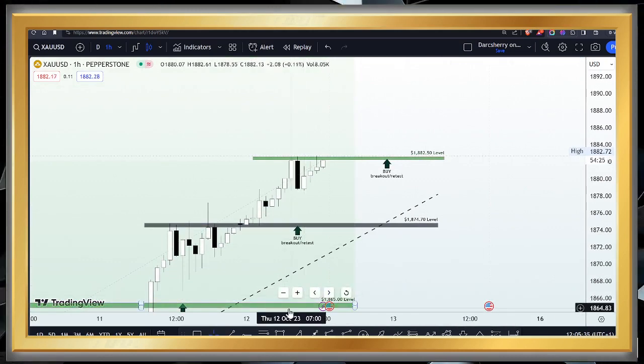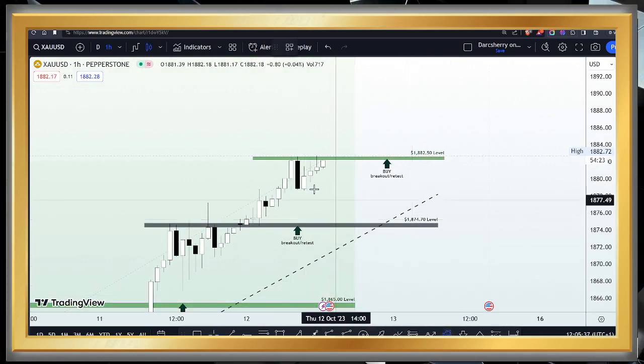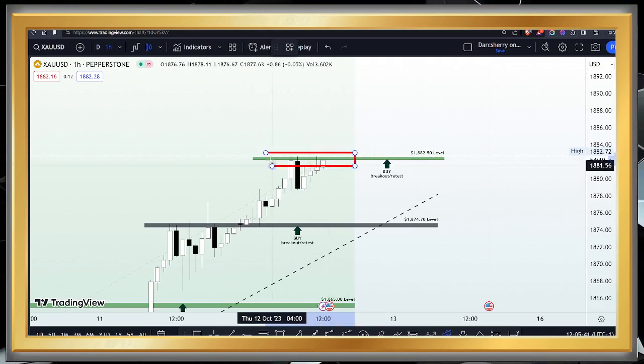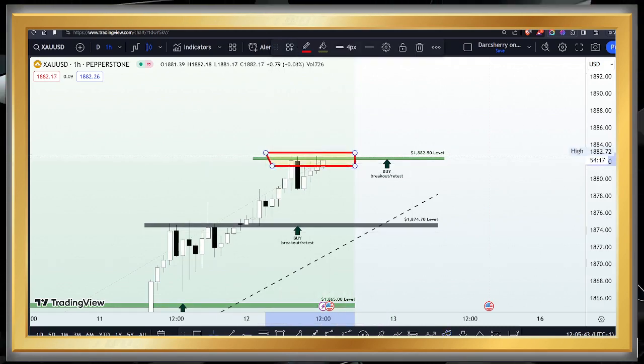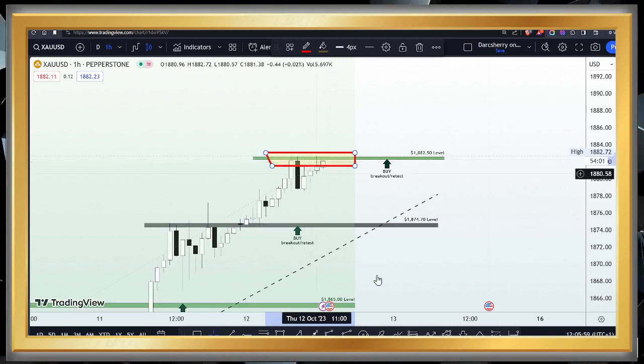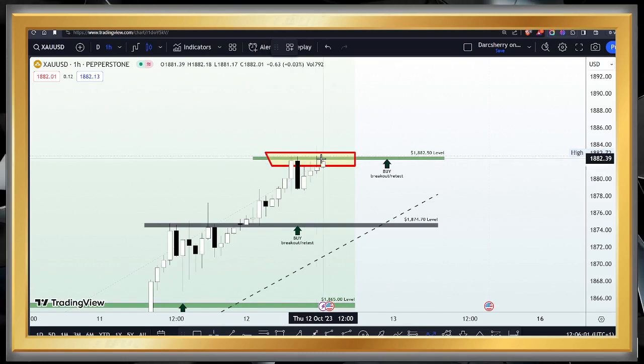So let's zoom right in so that we can see things more clearly. Now, we have a resistance level here at the $1,882.50 level, which happens to be the highest point price action has been for this week. And since price got to this level during the early hours of today, we have been noticing some selling pressure resume around that area.